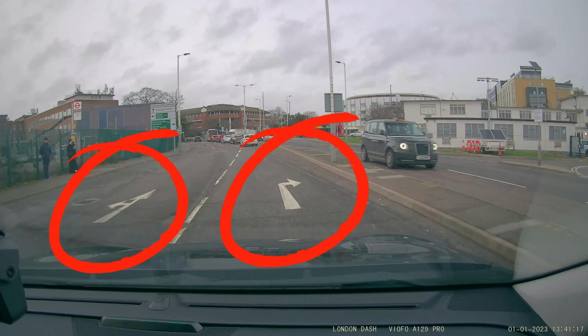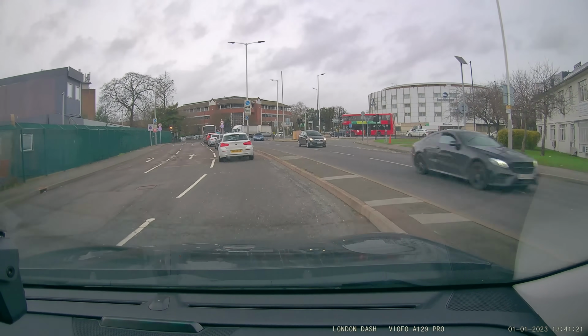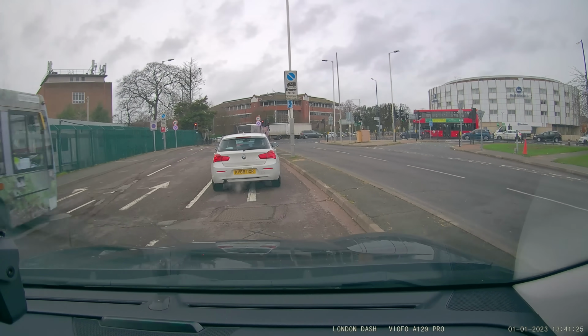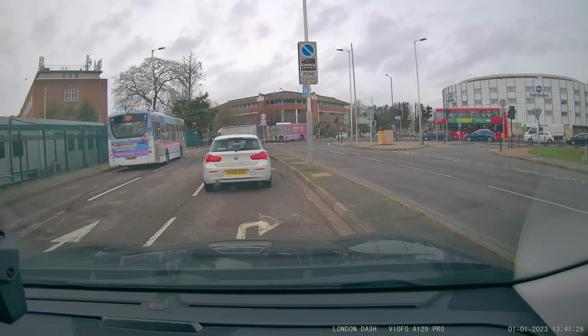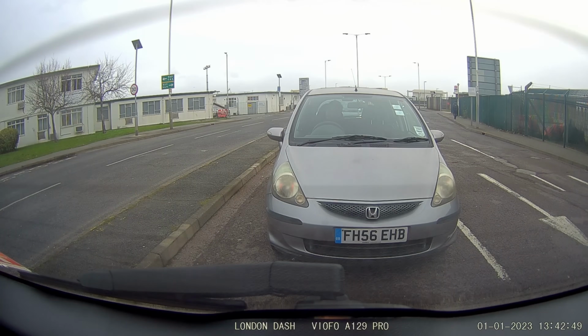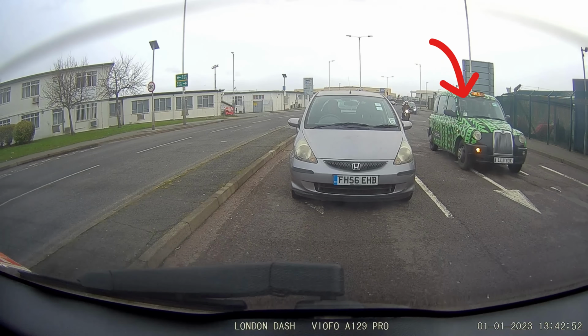Now we've got another one of these here. It's pretty straightforward. The right lane is a right turn only. The left lane is a left turn only. And the middle lane is straight on only. Now a lot of people say that I'm picky at this, that people often get in the wrong lane. They don't mean to, it's just that they get in the wrong lane. But this guy here, he's done the knowledge.